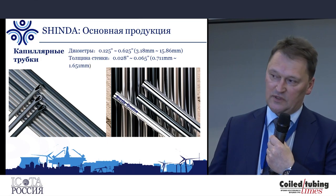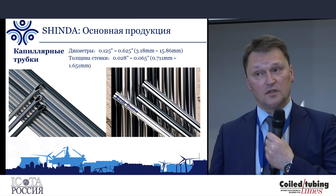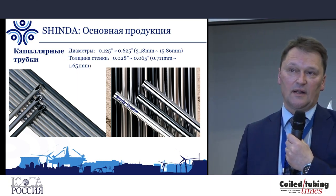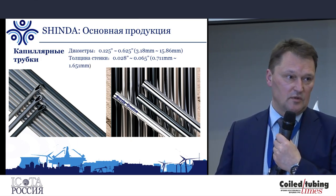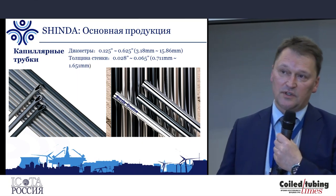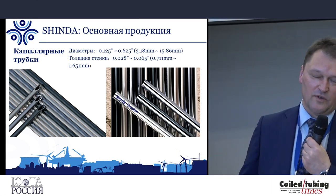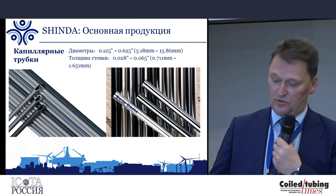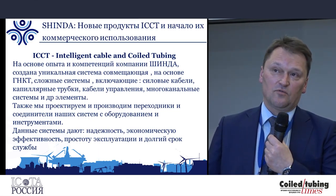Also, we have rather sustainable demand across the world for this product. And hopefully, in Russia, we'll also see growing demand for this type of tubes, both as a separate tube and as part of the ESP. We're currently working with local producers and local customers. Maybe there will be greater demand for this kind of tubing in the Russian market in the immediate future.